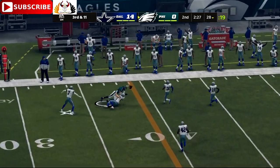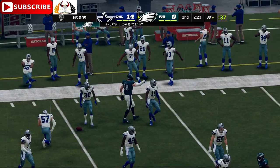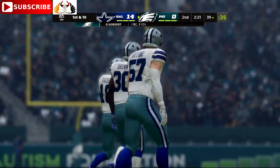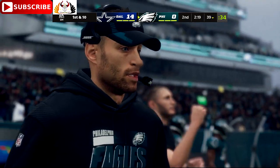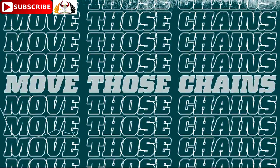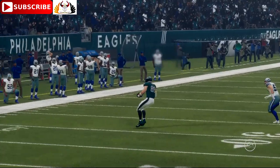Open man is Goddard, the tight end. And he gets this one just shy of the 40. They'll mark him down at the 39. For a tight end, he's got good straight line speed, and on that route, he's often the guy that gets overlooked. Nice job there of finding him in stride for really good yardage.